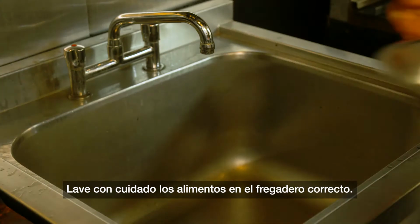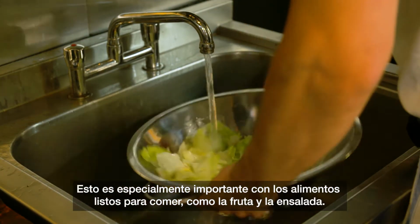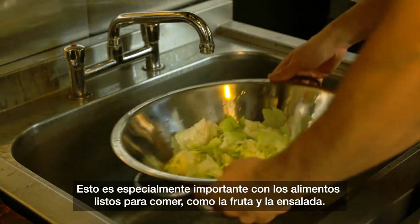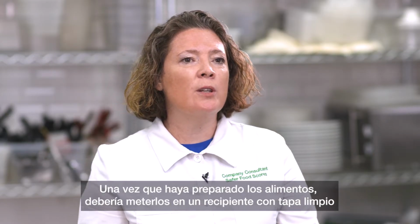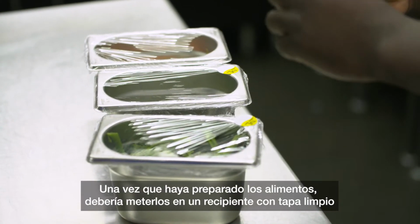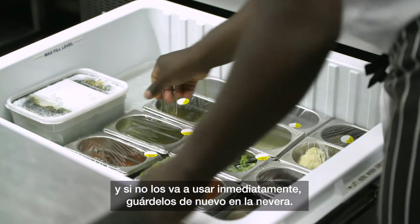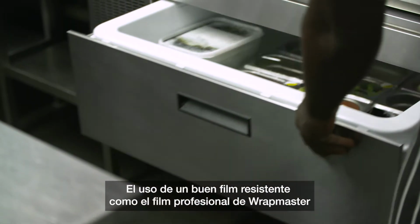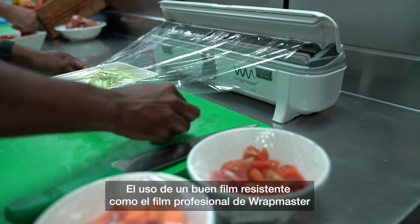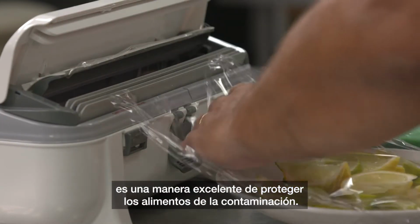Carefully wash your food in the correct sink. This is particularly important for ready-to-eat food like fruit and salad. Once you've prepared your foods, you should place them in a clean, covered container, and if you're not going to be using them straight away, place them back in the fridge.